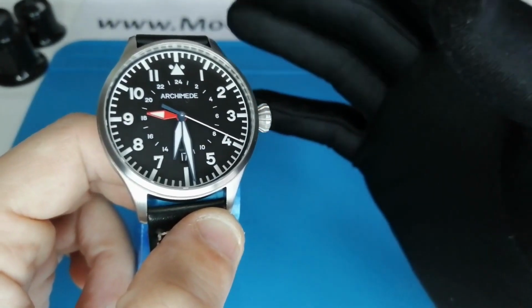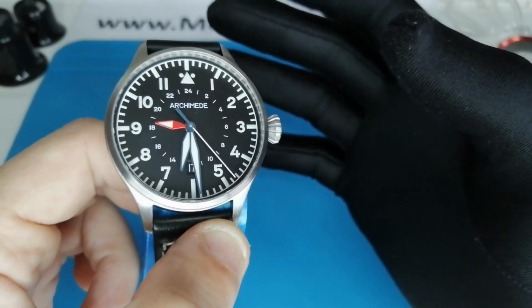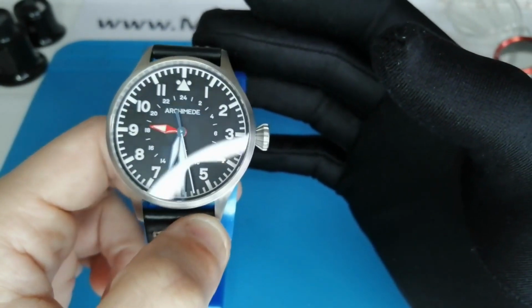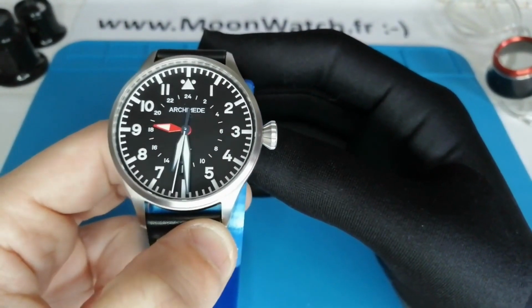Finally, a sapphire crystal protects the dial and the hands. Personally, I regret that no specific treatment was applied to it, and consequently it catches all the reflections. You see there, my light source. You can clearly see that it catches the reflections. It's a bit of a shame.